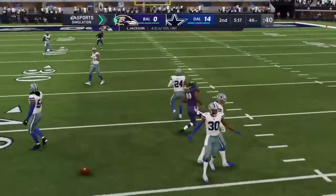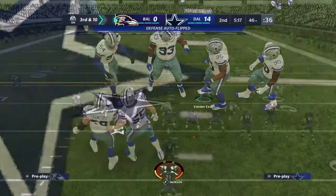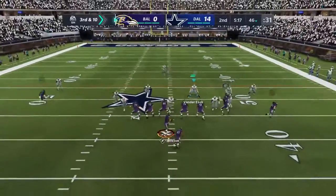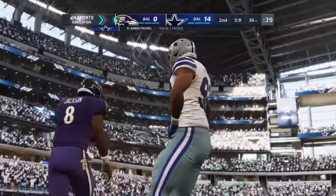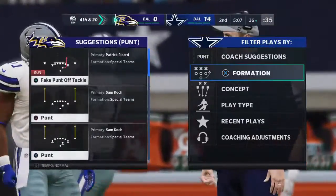And this one incomplete. Too much contact to hold on to that one, and it's third down. So now 3rd and 10. They had the big play to start the drive, but 2 incompletions since. 10 yards to go. And the Cowboys pressure gets there this time for the sack. Someone's been up to the task so far in this game.